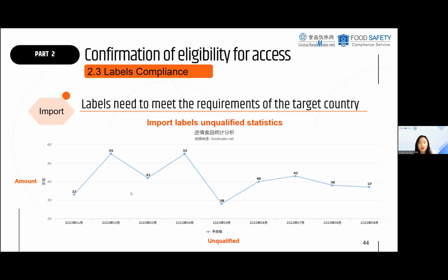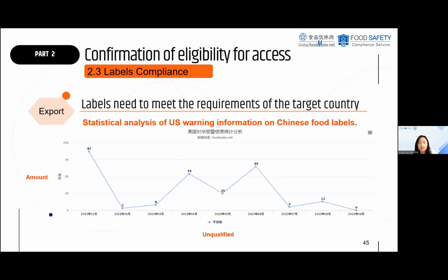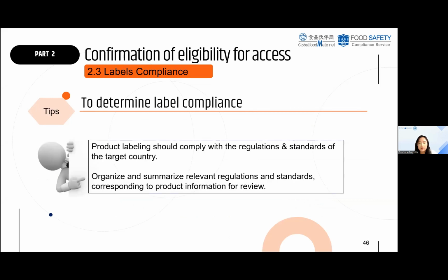And this line chart shows the number of unqualified labels on Chinese food exported to the US. As we can see, almost each month has a significant number of unqualified labels leading to entry failure. To minimize the risk associated with labeling, it's important to pay attention to label compliance. This involves reviewing and understanding all the labeling requirements in the target country, and it's essential to make necessary adjustments to labels to meet the specific requirements. This ensures that the product labeling complies with the regulations of that country.